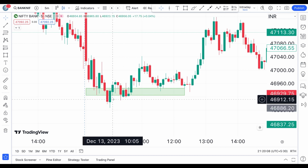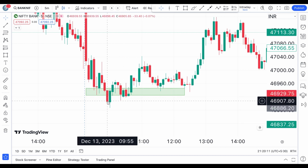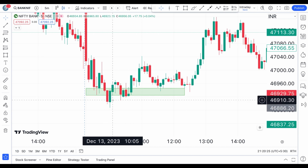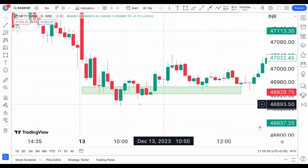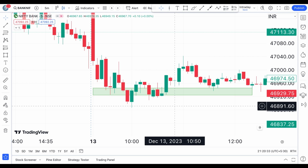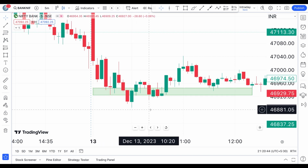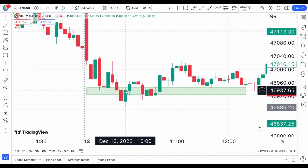Look what has happened at 9:55. We have seen a breakout from this support level, but we haven't seen any confirmation candle. Instead, we have seen an engulfing candle, or rather 10% less than an engulfing candle, and it is more than 100% of a piercing pattern candle. Both these candle patterns are very thoroughly explained in our candlestick pattern series. Those who have not seen those, I request you to go there and watch our candlestick pattern series, so that you become confident in reading the charts whenever you encounter such patterns.